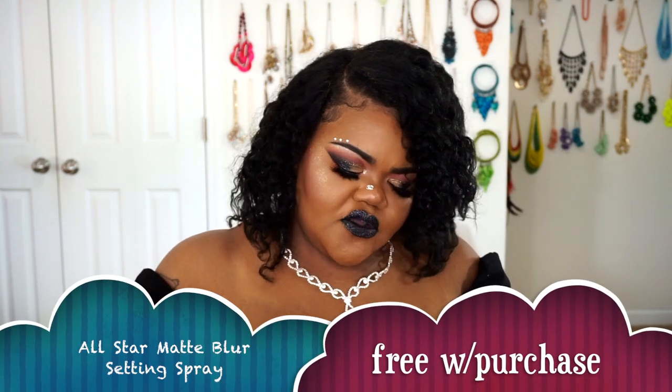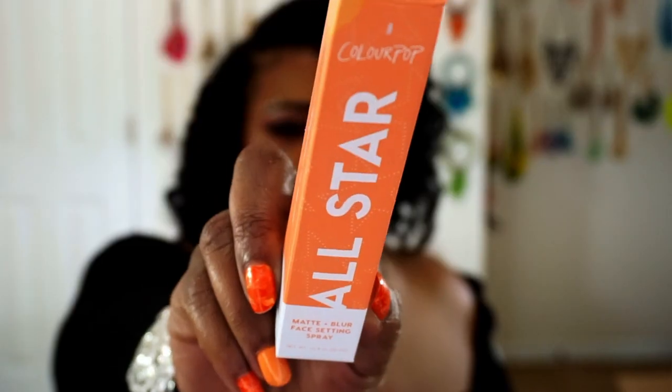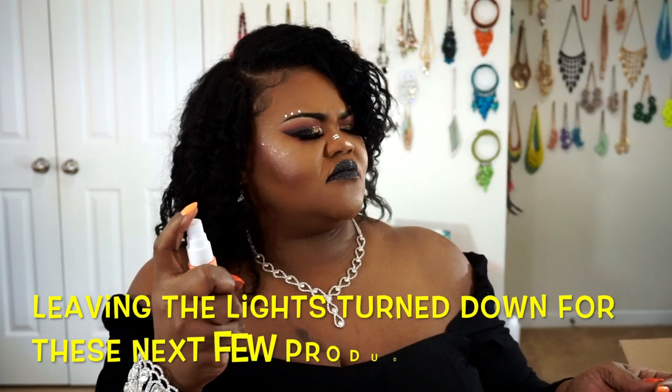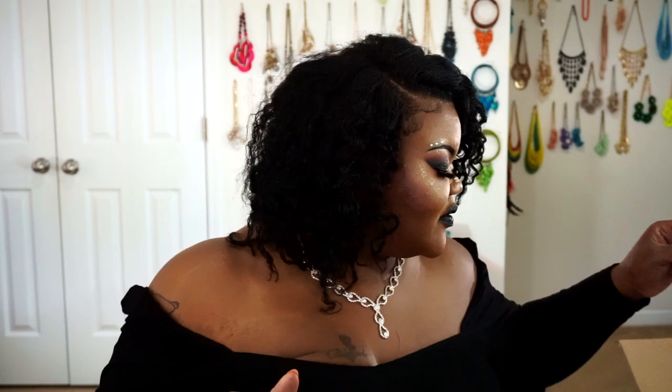And I also went ahead and got a free All-Star Matte Blur Face Setting Spray. This is what the packaging looks like with the pump, and let's see what the mist is like. It smells like setting spray. That's a pretty nice mist, so we'll keep you guys up to date on whether this actually keeps me matte or if it's just not gonna work.